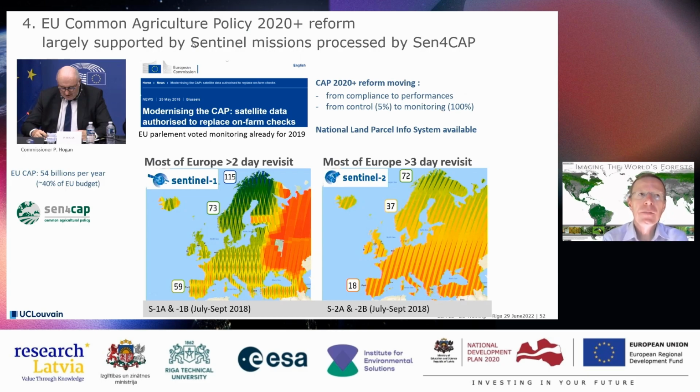This ran for decades, but most recently, Commissioner Phil Hogan said in 2016 that he wanted, by 2018, to modernize the CAP to change the control into a monitoring supporting farmers. He wanted to replace on-farm checks by satellite observation to help the farmer do a better job. And why it is a very intensive application is the fact that the common agriculture policy is 40% of the EU total budget. Now it's a bit less, something like 35%, but it's still a huge amount for farmers.